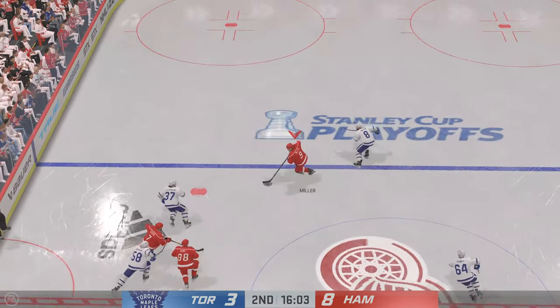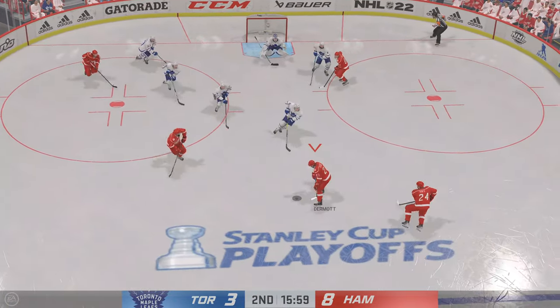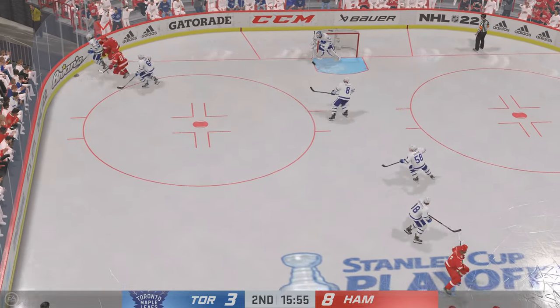Gudas carries the puck in his own zone. Miller's going to play it against the half wall. Denies him on the slapper! Toronto's got the puck.